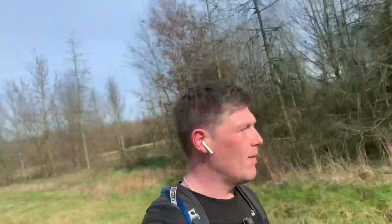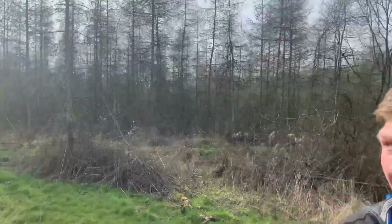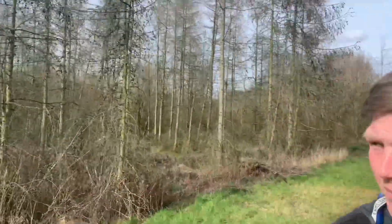Today I'm going to attempt to make a bushcraft shelter from my bare hands. So as you can see, there's a lot of fallen trees around, so I won't be damaging anything. So let's go and have a look around and see if we can find some wood to make a little bushcraft shelter.